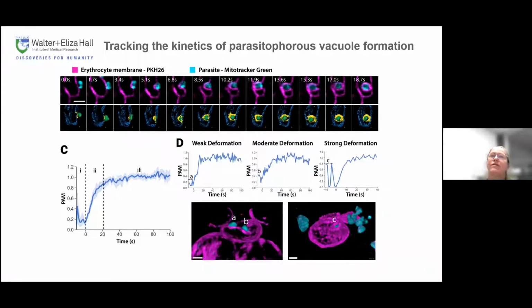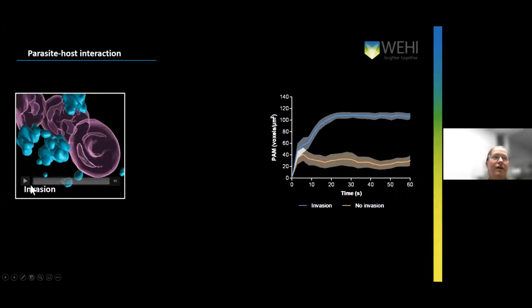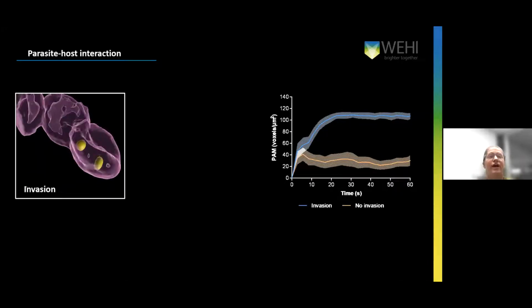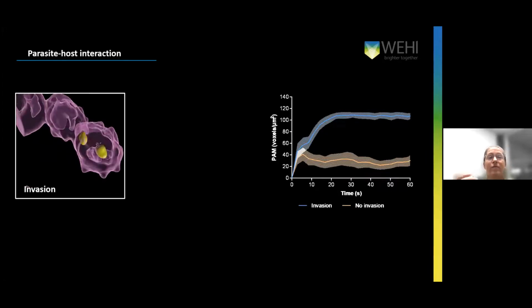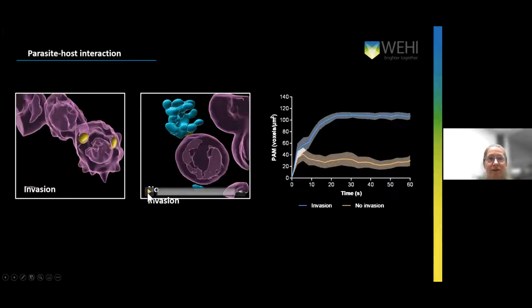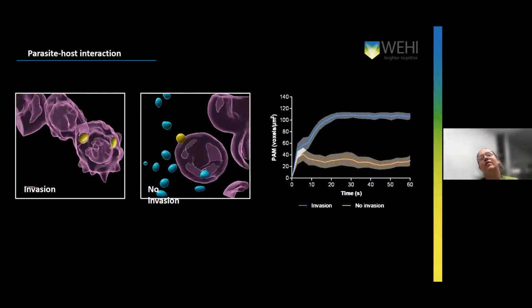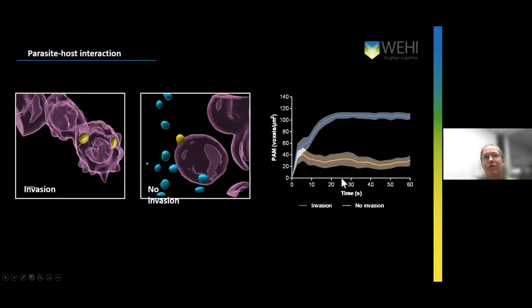We also were able to come up with a protocol to quantify the kinetics of invasion, which you can see here. Here we're using Imaris, applying surfaces onto the red cell and onto the parasite. And then we have a pipeline that allows us to see when the parasite makes contact with the red cell membrane, it turns yellow, as you can see here. And we can export numbers associated with that, so we can generate these curves. And there was another one here. This is an example where there's no invasion. You see the parasites interacting with the membrane, but they actually don't get internalized. And this is the kind of plot that we can generate. We're in the process of trying to automate this as much as we can.